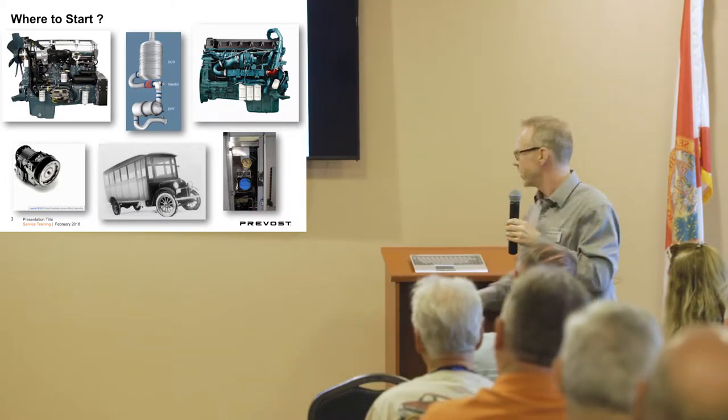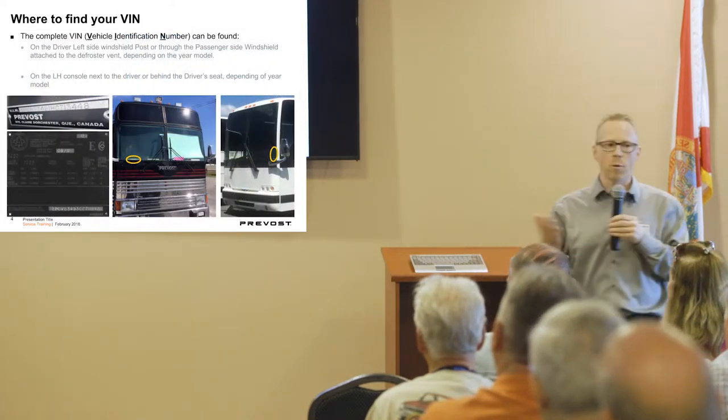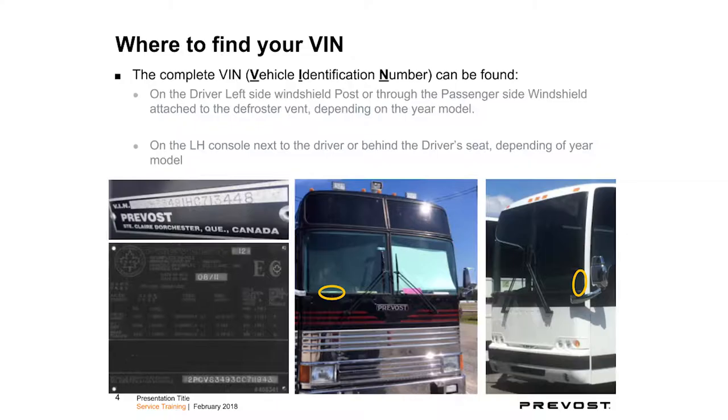VIN number, exactly. So where's the VIN number located? So we've got a couple of places through the years that have changed a bit. Depending on the year, we can have it here on the left-hand side driver post, okay? On older vehicles, we had it here, right by the lens, so you can see it through the windshield, which looks just like this.